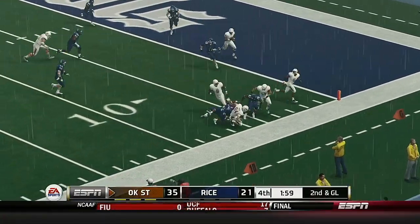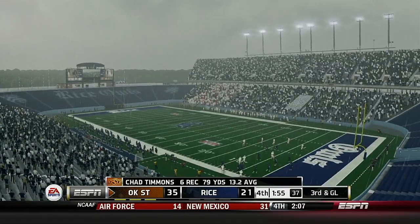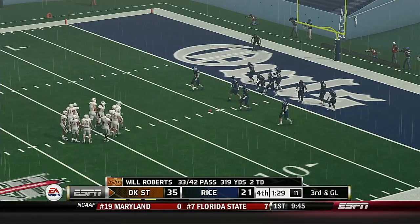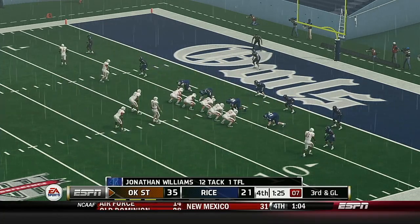Pulls it in, and he's in the open field. And he tackles him hard at the six. Williams on the tackle at the six-yard line. It's third and goal from the five. Let's see if they can put this one in. Just over a minute left.